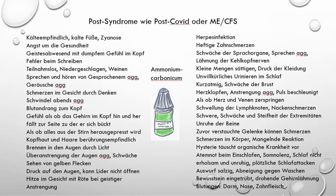There is dizziness all day long, which gets worse in the evening. There is a rush of blood to the head, and patients feel as if their brain is falling back and forth in the head. To the side they bend over. Sometimes there is a stabbing pain or the feeling as if everything is being squeezed out of the forehead. The scalp and hair are sensitive to touch, and light causes a burning sensation in the eyes.